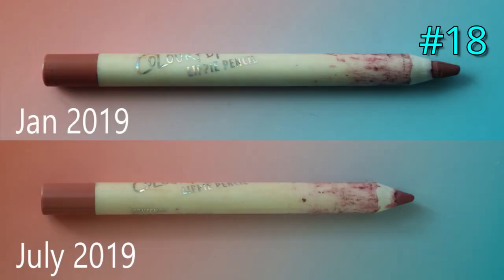The second last product is the ColourPop Lip Pencil in Contempo. This one I probably won't get through too much. I don't know, we'll see. Again, I'm really struggling to use lip liners for some reason. I didn't realize that they would be difficult to use, and I was surprised. Having two in the project pan, I thought, oh well, these will be good because I'll sharpen them and I'll get use out of them.